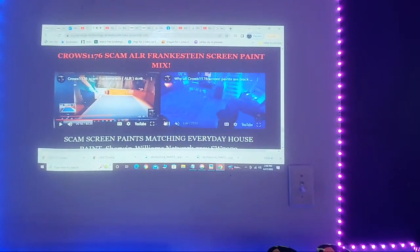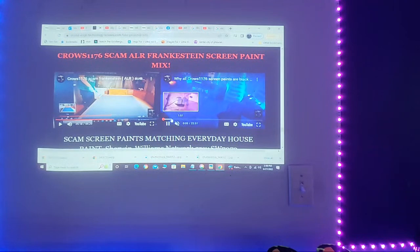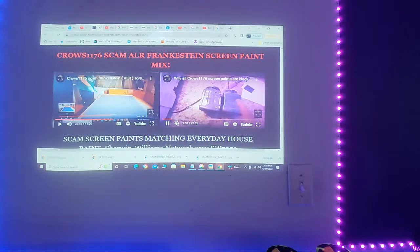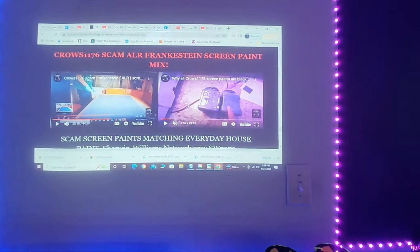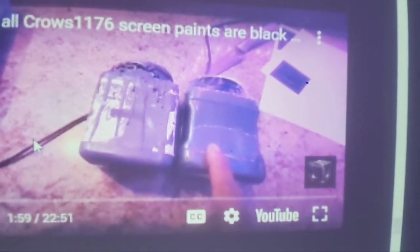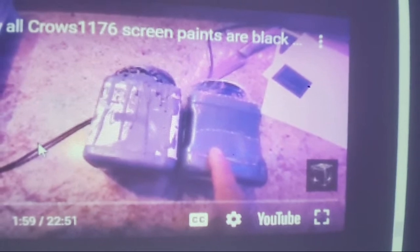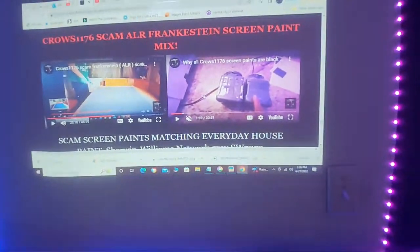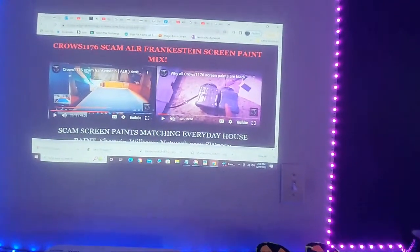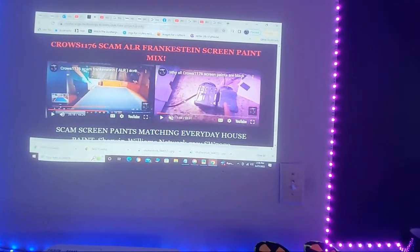By yourself being slick and trying to give us a different color, you messed up because the color you gave us actually matches the UV mix. Which means we can make the UV mix. We know how to make it. The UV mix is 6 scoops of white paint into black paint.